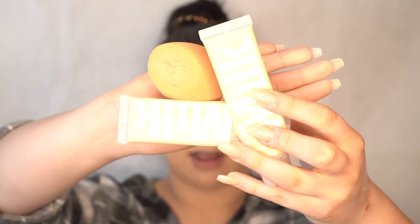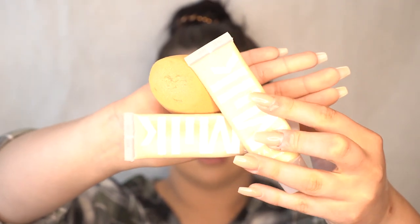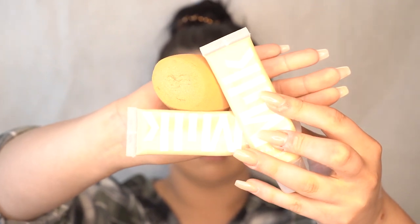Today, for my foundation, I'm mixing Fair and Light in the Milk foundation. So now I'm going in with my favorite foundation that our Lake City Sephora discontinued. Really heated about that. And I'm stippling it onto my face.